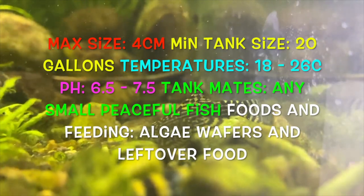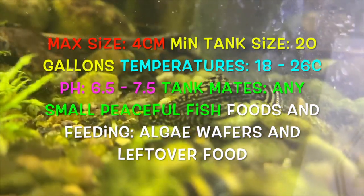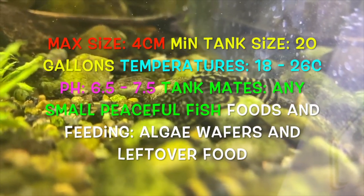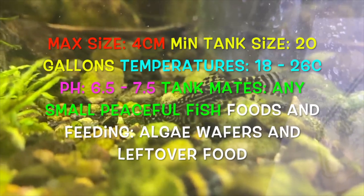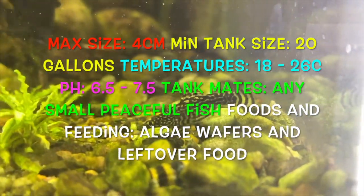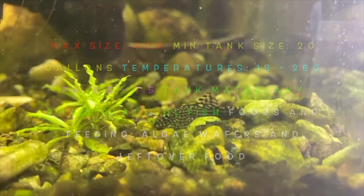Their preferred temperatures are 18 to 26 degrees Celsius and pH 6.5 to 7.5. Tank mates: any small peaceful fish, again, are fine with these, as they won't bother any other aquarium fish and mind their own business. Foods and feeding: algae wafers and leftover foods, once again, are preferred for Hillstream Loaches.